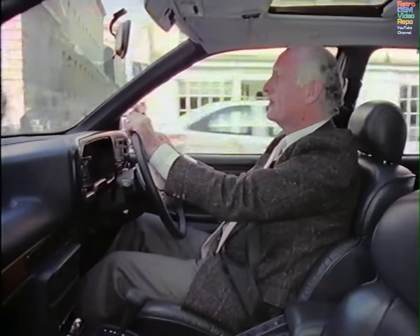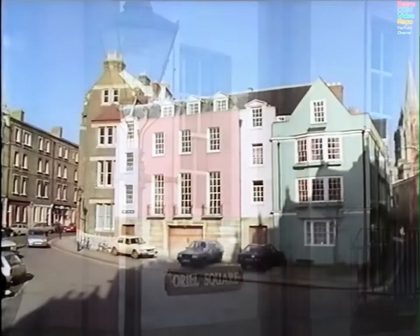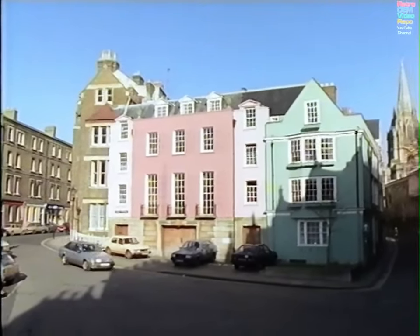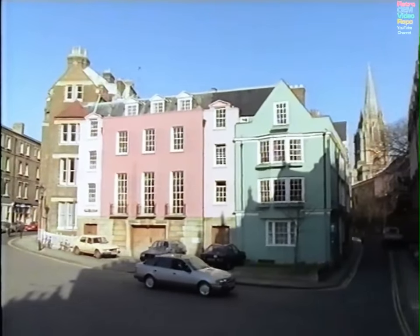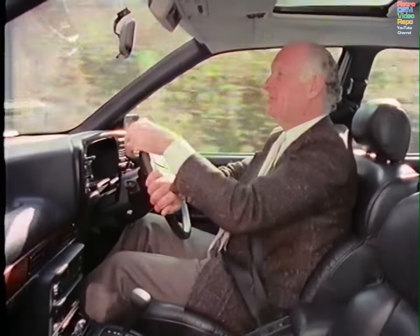And that's the test of a good car, a big car. Does it run well, slowly? And this one does. This is a big car. Funny, really, because from the outside, it doesn't appear so. Once you get inside, it does and is very spacious indeed.